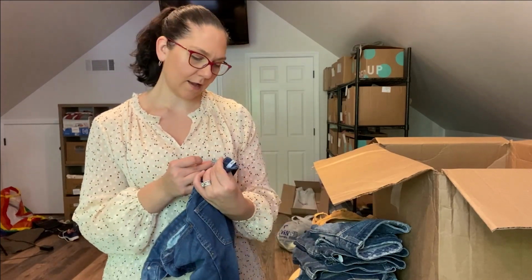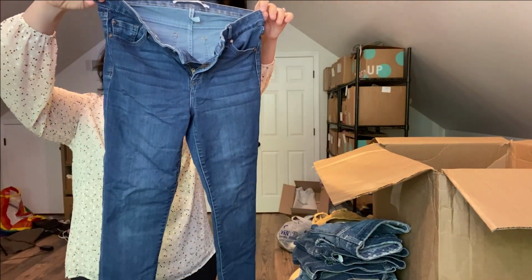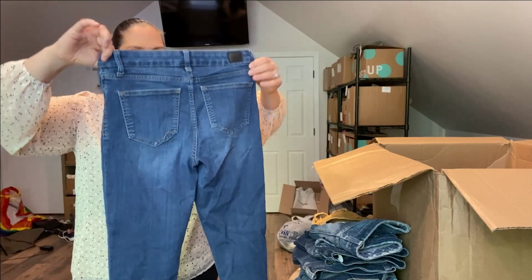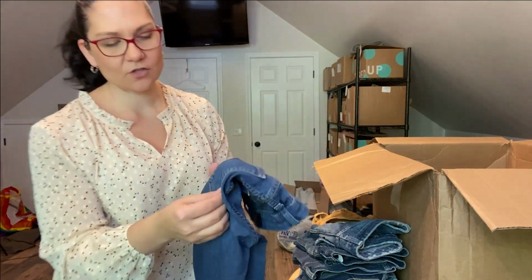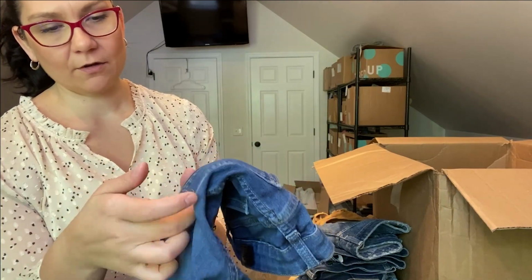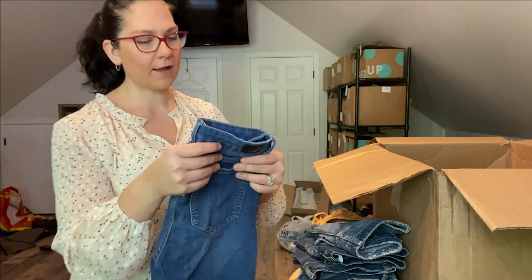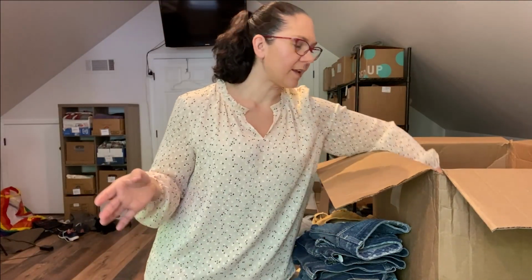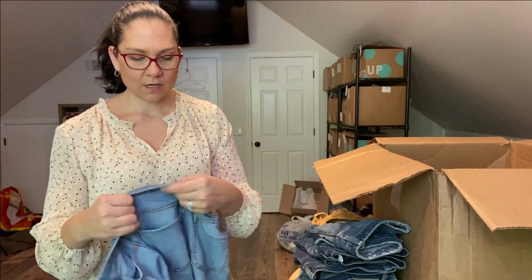These are the mid-rise ankle skinny Celebrity Pink. I have no idea where Celebrity Pink is sold at. But it's not anything quality. And actually, the strings are kind of pulled out here, so there's holes in the pocket. There's holes in both pockets. I'm not going to list these. Maybe if it was a higher-end brand, I would look past that, but no. I'm not going to list those.